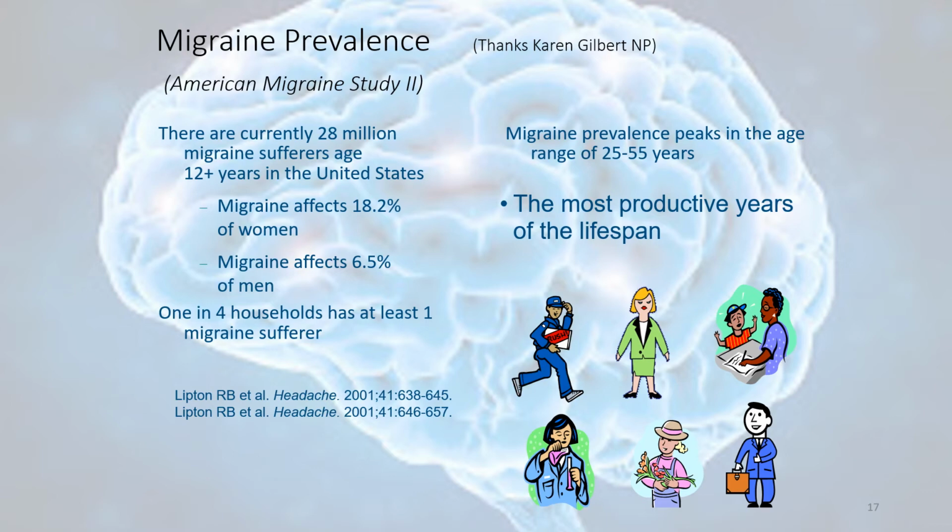So again, 18% of women are affected, 6.5% of men. So don't assume because it's a man that he doesn't have migraines. They definitely still do have migraines, but a bit less affected. Lots and lots of migraineurs out there. And the peak incidence is 25 to 35. Women do get it more than men. Again, 18%, so 1 in 5 women have migraines. And about 80% of people will have a family history. So that is a good question when you have somebody that has onset.